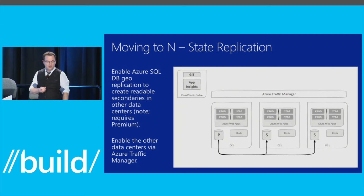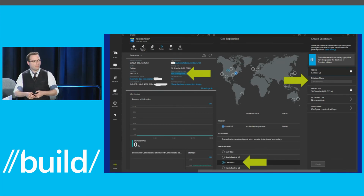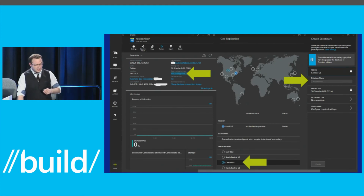All right. So this is turning on Azure SQL DB georeplication. I don't often say that something that is a really hard physics and engineering problem we've made absurdly simple, but in this case we really did. You go in, you pick your georeplication, you see which other data centers you want to replicate to, you stand up some new databases, and if you're in premium mode, then they're readable. It actually works really well. If you haven't checked out that feature, I highly recommend it.